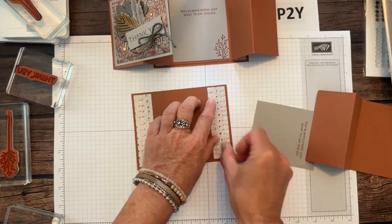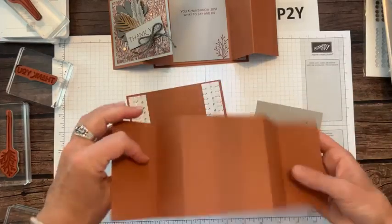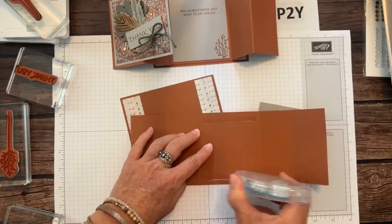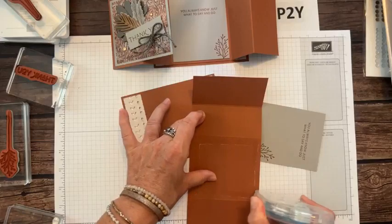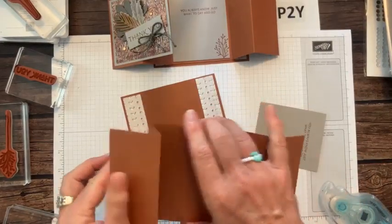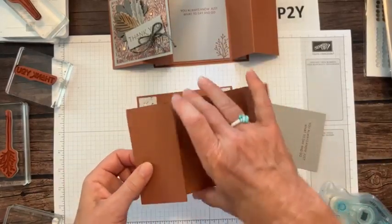Make sure they're both pointing down or up, either way you want to do it, right? Okay, so now this piece is going to go on there. So we're going to put a bunch of adhesive because this is kind of a major part of our card right here. And it's hard because it's sticking to my fingers.